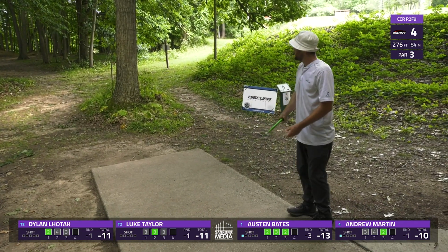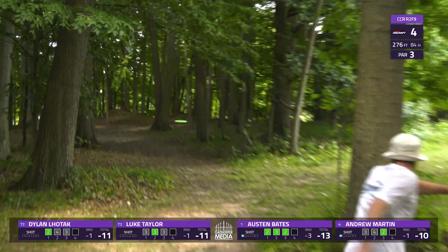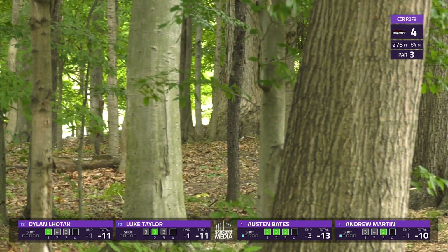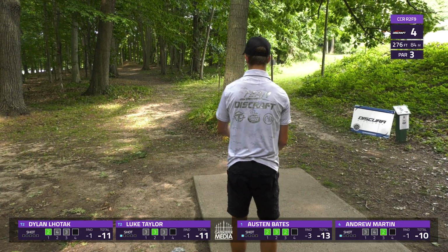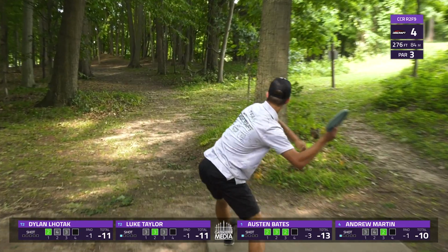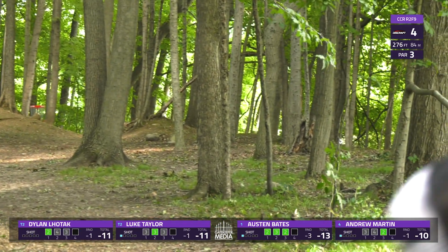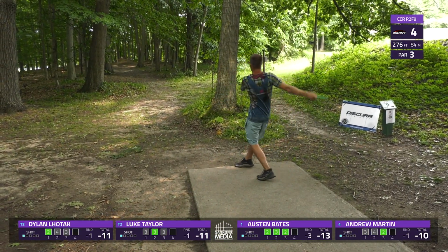The one thing that I think people don't really notice is that this hole is slightly uphill. I didn't know that. And if you don't notice that, sometimes you're throwing it short on what is a pretty short hole. Yeah, definitely does not feel good to throw short on a 275-foot hole. Luke connecting early. He is going to be scrambling. That is a tough position to be in.